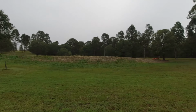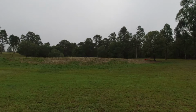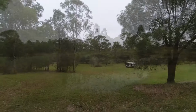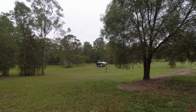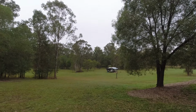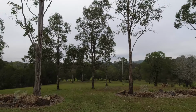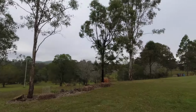There's a dam just there. Go up there and have a little look. So there's a bunch of campsites down there below the dam. Really nice flat open areas if you want to be using your solar. Not too bad at all. Okay, so I've now walked up the hill from the dam. Beautiful view up here.